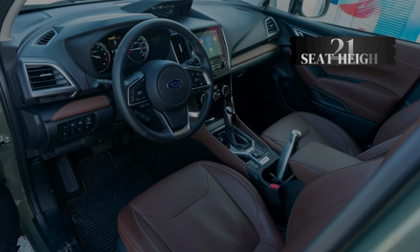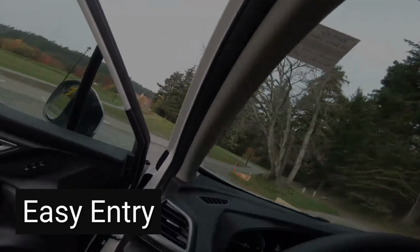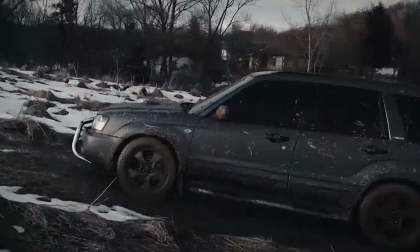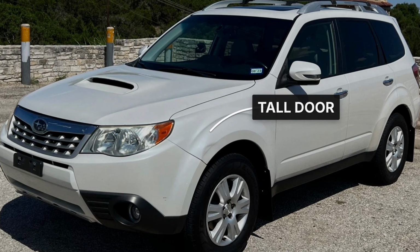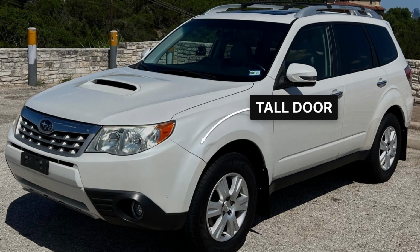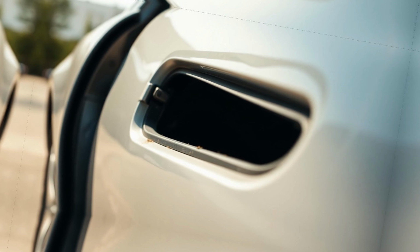The seat height sits at approximately 23 inches, nearly perfect for someone between 5'4" and 6'1". You step in and sit down. You swing your legs out and stand up. The door openings are tall, and the top of the frame is flat rather than angled, which means less ducking.